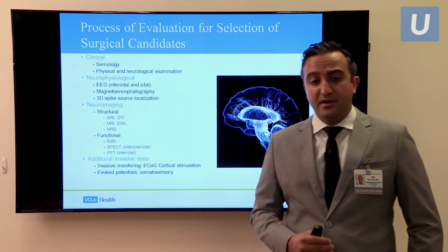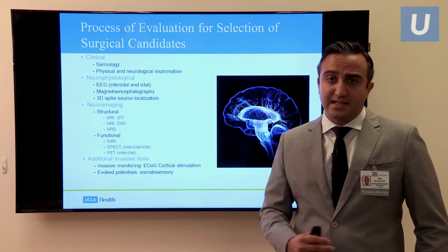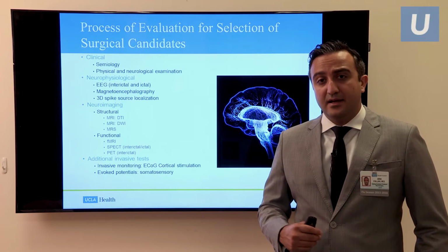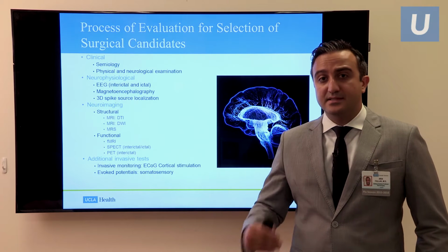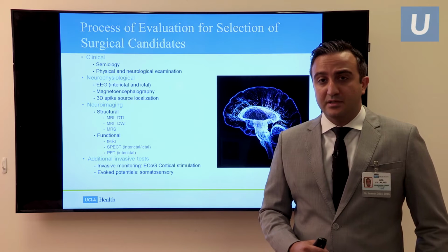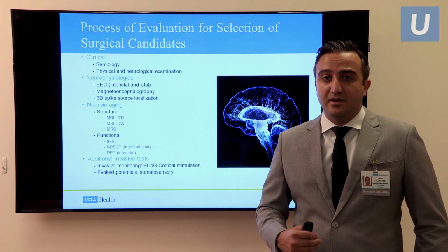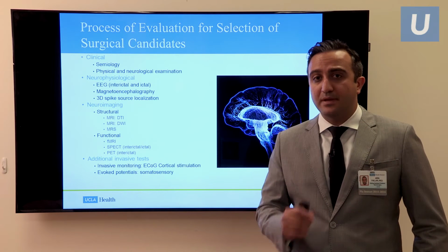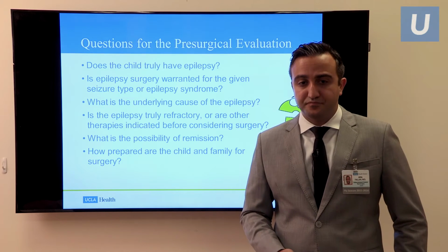We also have additional invasive tests. That's not part of the initial evaluation, but if the child moves on to a second stage of an operation, which I'm going to talk about a little bit later on, we can have invasive monitoring of the brain and try to better pinpoint where exactly the seizures are coming from.